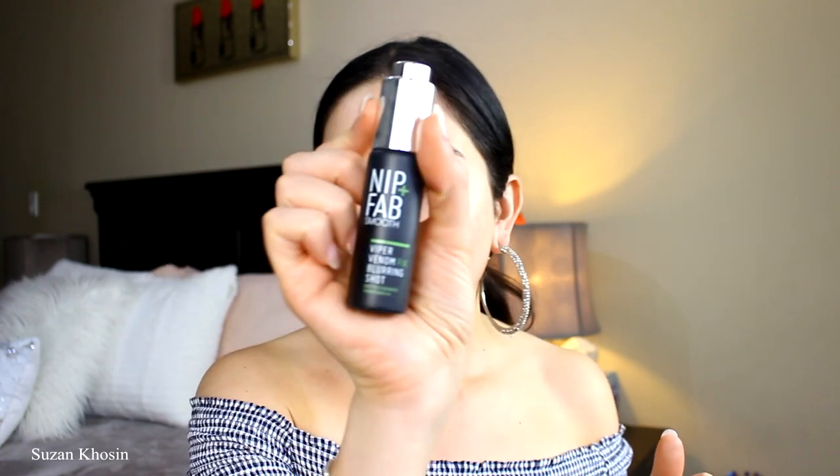So my brows are already done. I used the Too Faced Chocolate Brownie Pencil in the shade Dark Brown, and I used Essence Brow Gel as well. This is by Nip and Fab Smooth. It's a serum. So it says that you can actually add it to your moisturizer, serum, or you can use it as a night treatment for a blurring effect, or you can actually apply directly to skin as targeted concentrate. So I'm going to do that today.